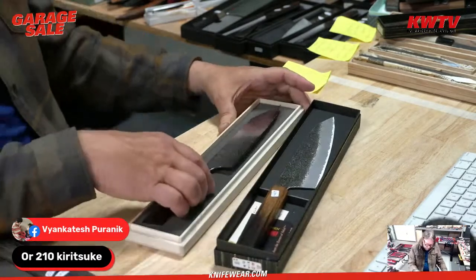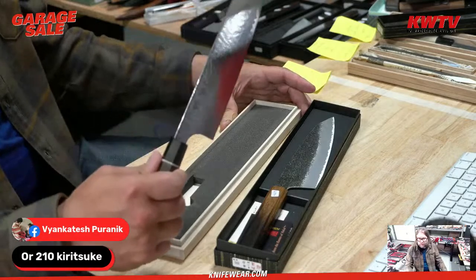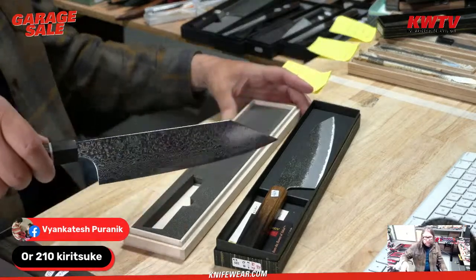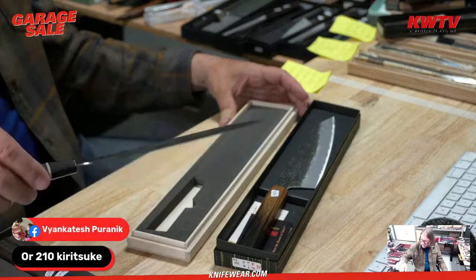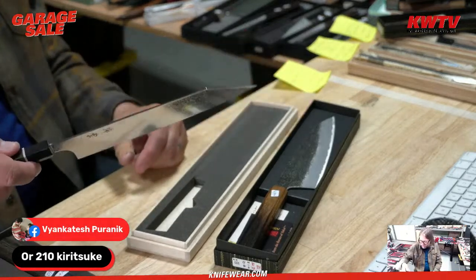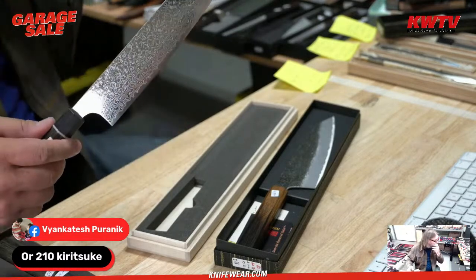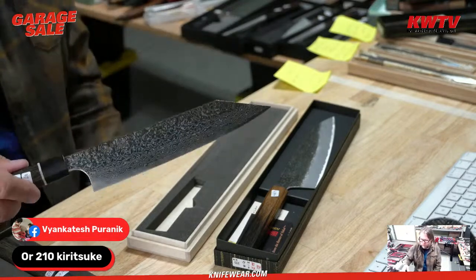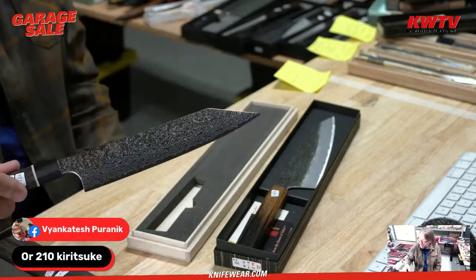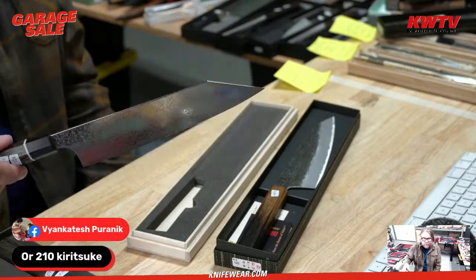Vyankitesh, is this for you? So we got the SG2. Here we go. SG2, and the name on this one again is... Oh, I know these guys. Zewin. I met them. Zewin, that's right. I actually met these guys in Frankfurt, Germany, at Ambiente. Frankfurt. So there we go.